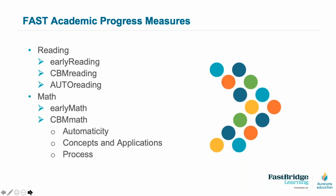Auto reading also has subtests, just like early reading. However, it offers some subtests that fit with the skills that older students might be learning, including some subtests that measure things such as vocabulary and prefixes, suffixes, and the meaning of words through morphemes. So together, these are different tools that could be used to measure students' reading improvement while participating in intervention.